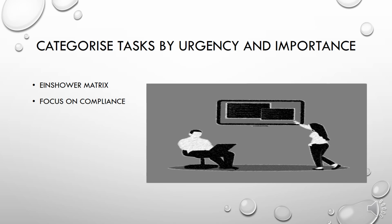Maybe by Thursday we need to have filed our returns, so that will be the most important and most urgent thing, compared to maybe, let's say, preparing reports that will happen after 1 month. It's also important, but it's not that urgent, so it would come afterwards. I'll put a video about the Eisenhower matrix to help understand this.